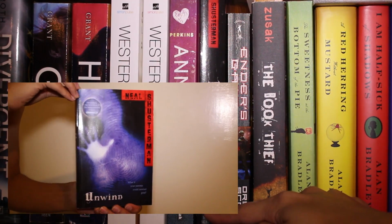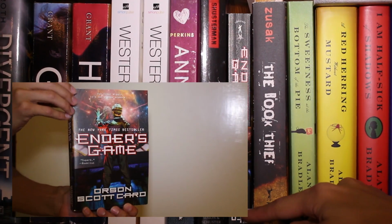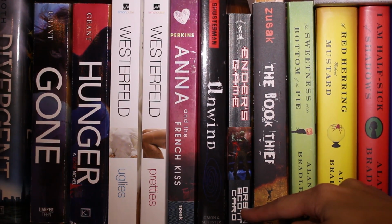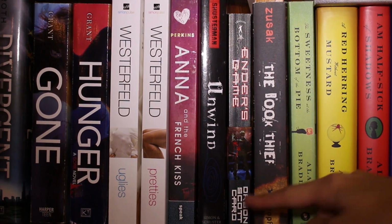I really like this. Next we have Ender's Game by Orson Scott Card. While this is one of those books where you separate the author and the art, the book is actually really good. It has a surprising twist to it I really enjoy. I haven't seen the movie yet.